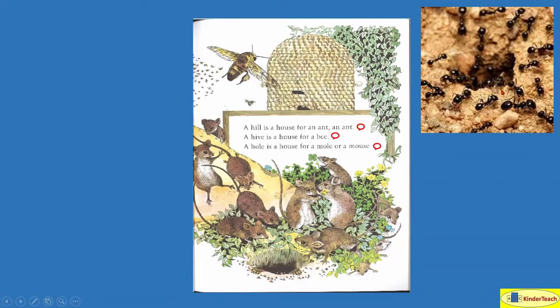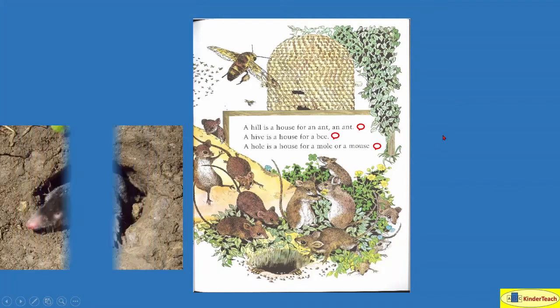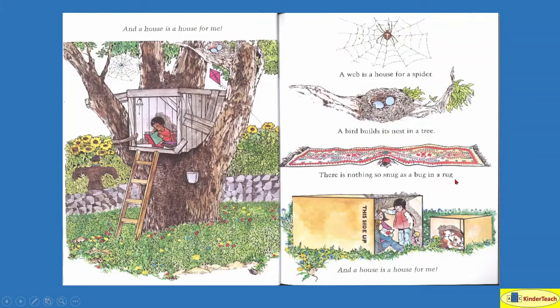There's a hill for ants where they live, so that's an ant hill. And there are bees on this beehive hanging from the tree. And there's a hole where a mole lives. And they don't really have very good eyesight. They can't see very well because they do a lot of the time digging in the ground. And I think they smell pretty well though. So that's a mole in a mole hole. And a house is a house for me.